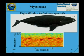So this is a Pacific right whale that was recorded in the Bering Sea. It's an upsweep. There's a tone.